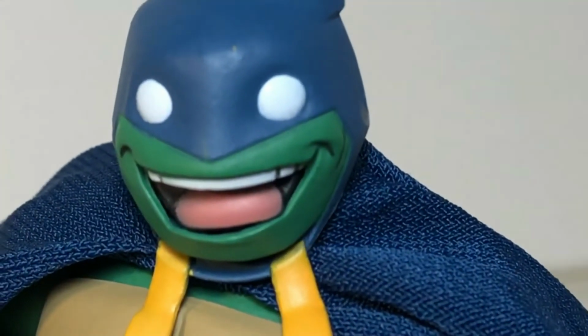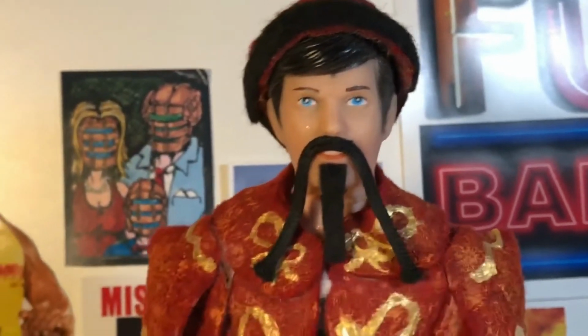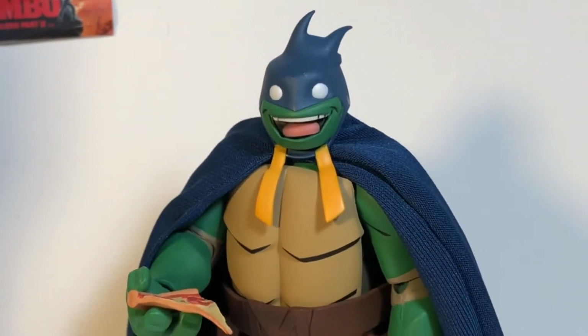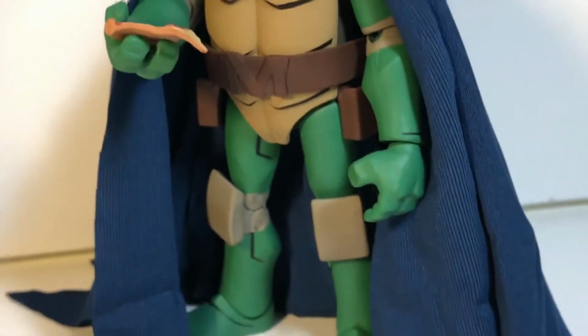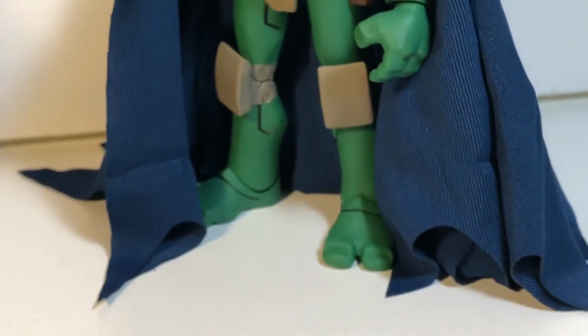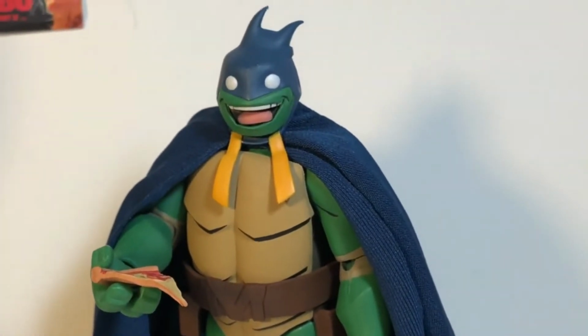So, there's my sort of review for the DC Collectibles Batman vs. Teenage Mutant Ninja Turtles Mikey as Batman figure. And this figure is awesome. And honestly, if it's a precursor to the figures that are coming out in this line, man oh man, this is awesome. And I cannot wait to see the others.